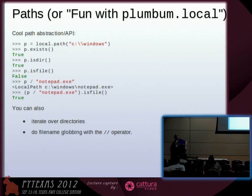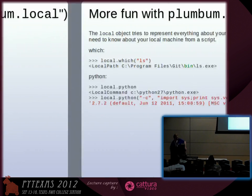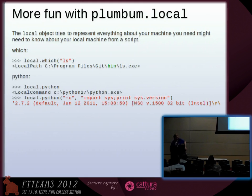This is one of my favorite parts. The local object has a path method, which creates these local path objects, which you can use, and they're much more convenient than the standard library path module. They have some operators overloaded too, you'll notice. You also have this which method, which will tell you where things are, and the python object on there, which tells you what the local Python interpreter is, and you can send stuff to it.